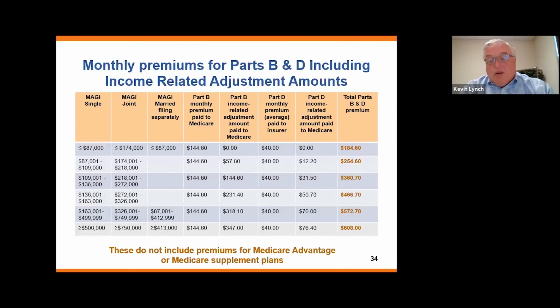How do they determine the IRMAA? Well, we're sitting here in 2020. They're looking at what your modified adjusted gross income was in 2018. So they look back 2 years. So in 2021, they're going to look back and see what you earned in 2019. In 2022, they're going to look back to see what you earned in 2020, this year. And the IRMAA can be adjusted, so it can fall off. I can also share with you the IRMAA can be challenged.